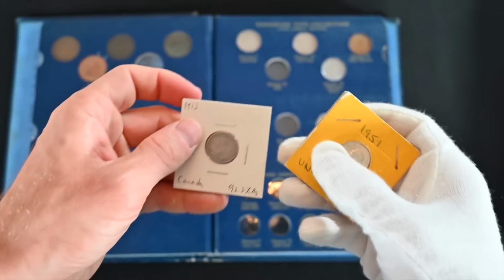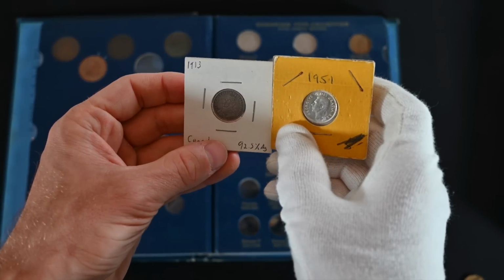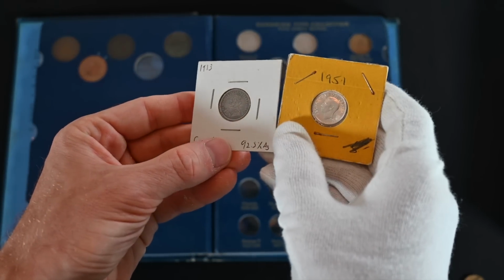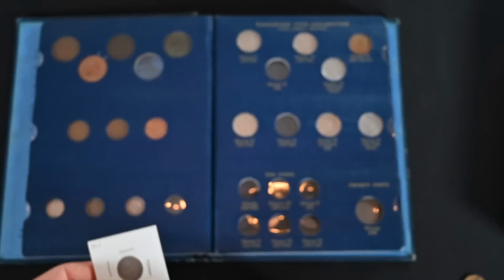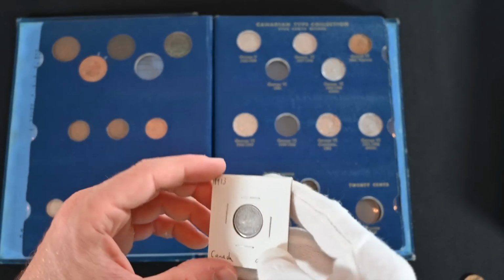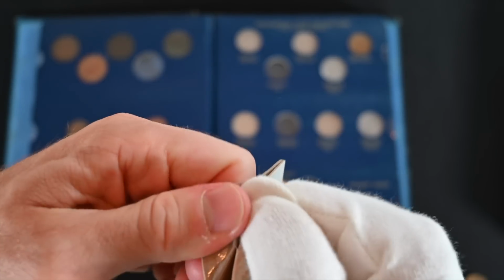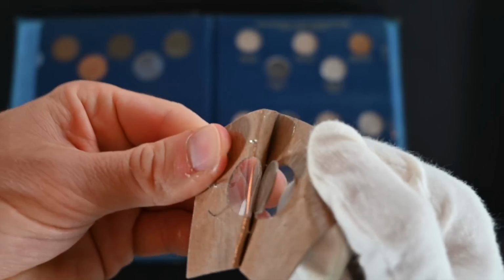However, I did have two that are going to go into the album. We've got a 1913 and a 1951. So we're going to put those in right now, and that'll show us that we've got a lot of work to do on the dime section. So let's start with the 1913. Crack this bad boy open. Always be careful of the staples. Never want to scratch the coin on the way out.